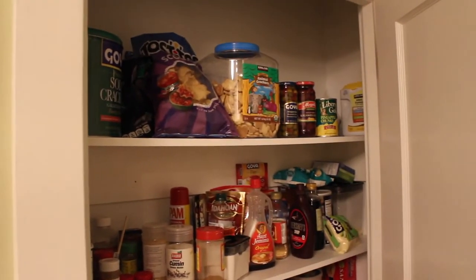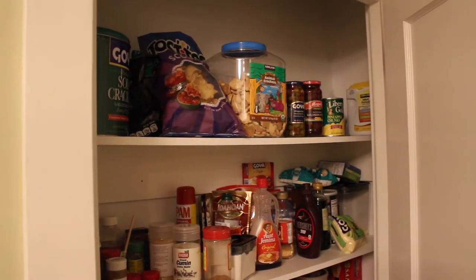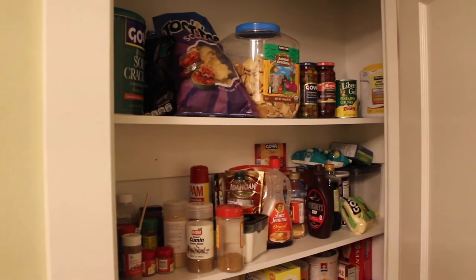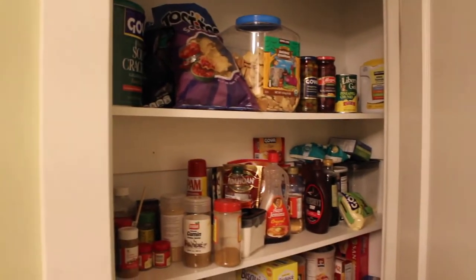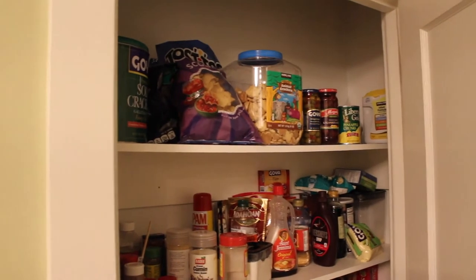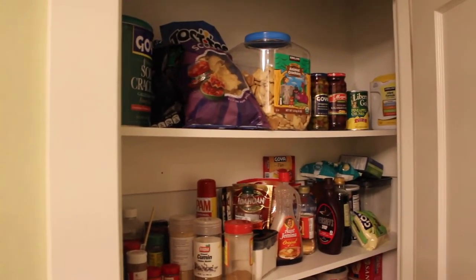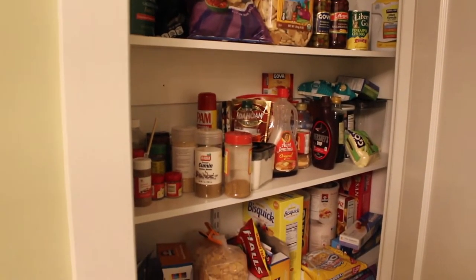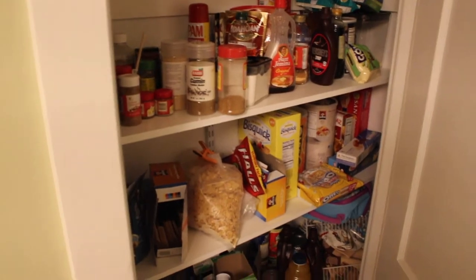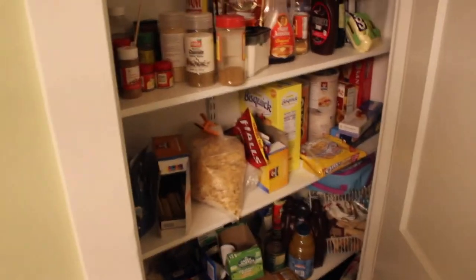I wanted to show really quickly what the pantry looks like right now. It is a huge mess. Everything's kind of just thrown in here. That is the top shelf up there, and actually Derek started kind of decluttering that the other day, but it was way worse than it is now. Then I have that second shelf full of junk, third shelf full of junk, last shelf full of junk, and then the floor is also full of junk.